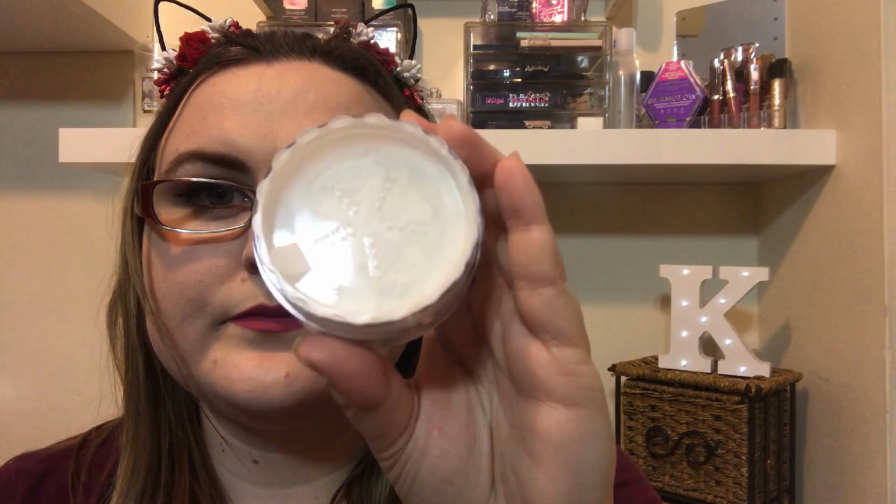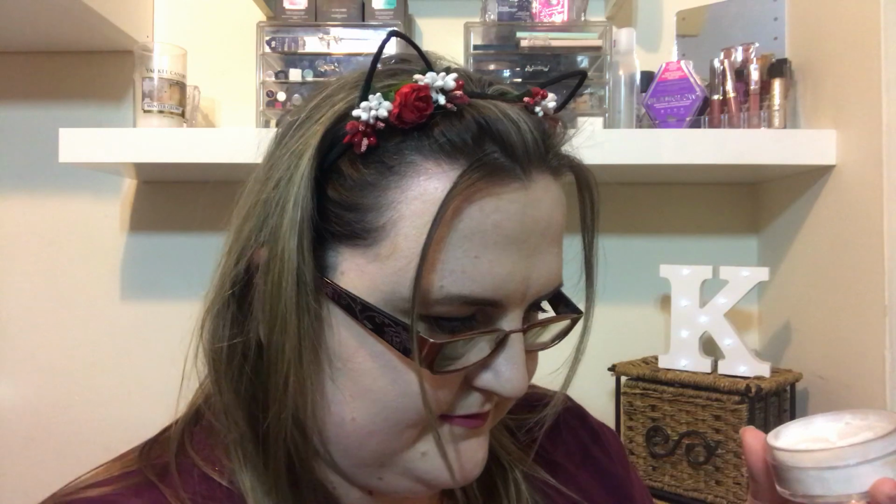It's got a little cover on. I just want to see how fine the powder is. Right, I'm just going to tip a bit out in here. Nothing's coming. They've got a double seal. Right, there we are. So I'm just going to tip a bit out. So it's super white and very fine. Can't wait to try that one out.